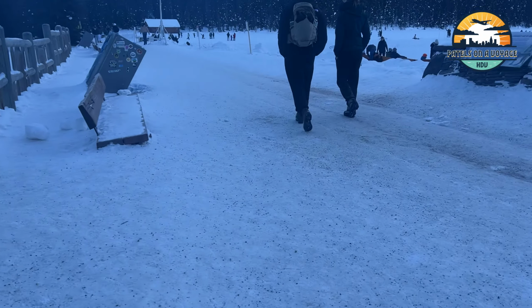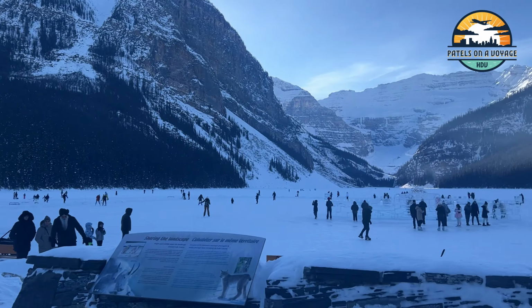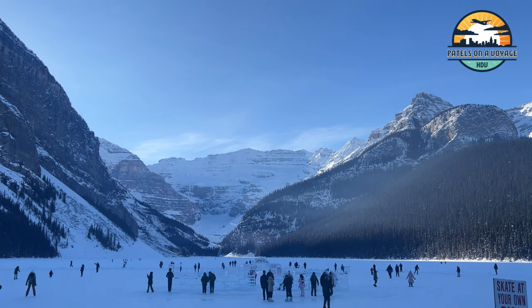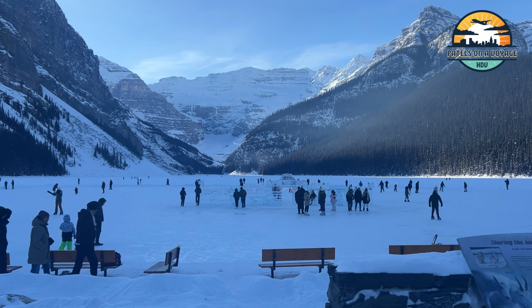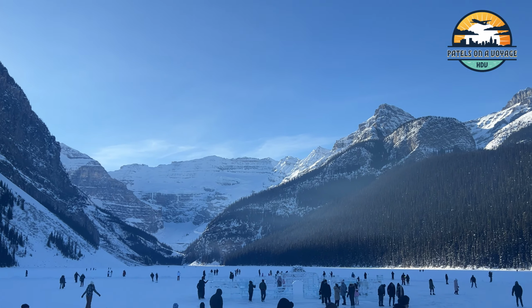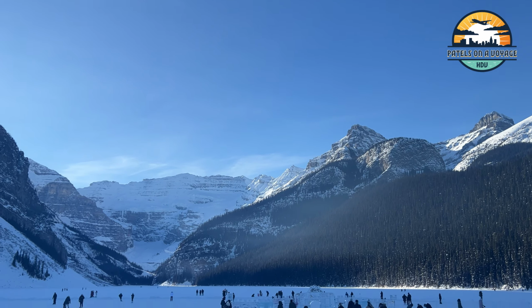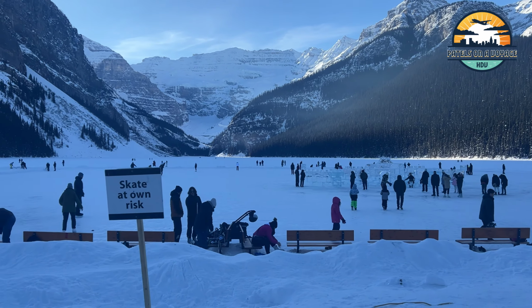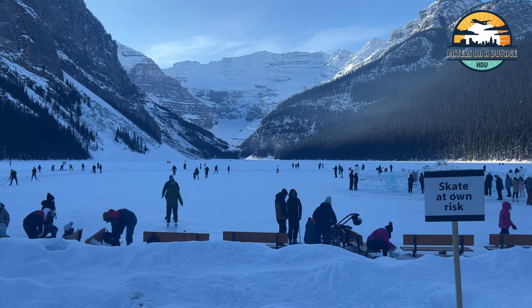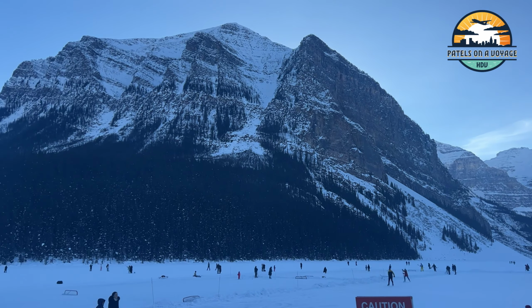Alright, so I'm gonna walk here actually. It's much better. Over there it's a little bit slippery. So once again guys, this is Lake Louise, and the house that was built by this hotel, it's sunk, but we can still see the wall and the gate standing over there. So yeah, there you go. That's Lake Louise.